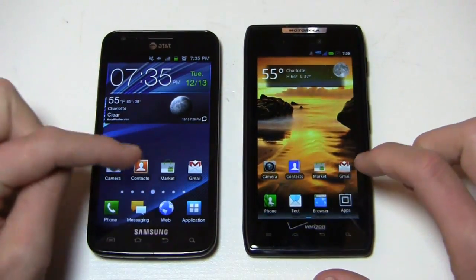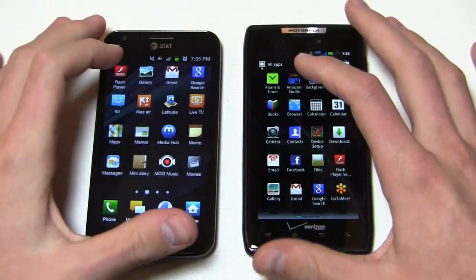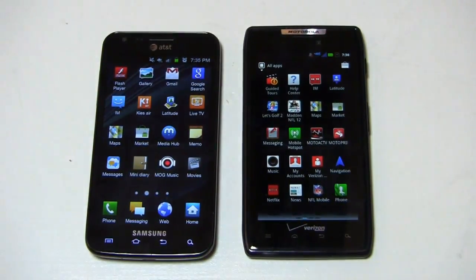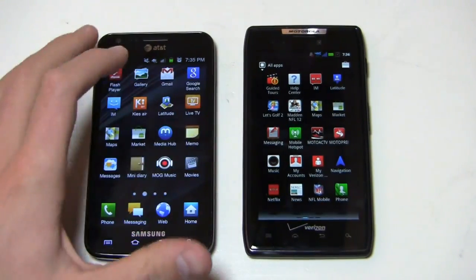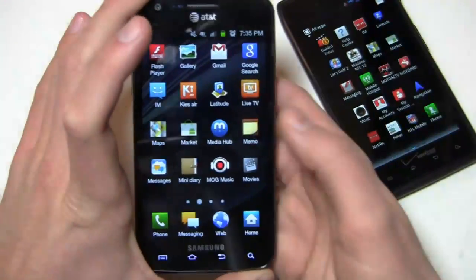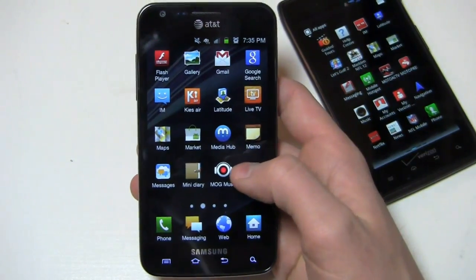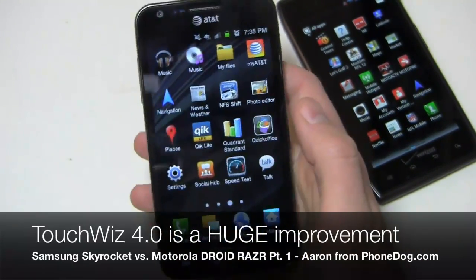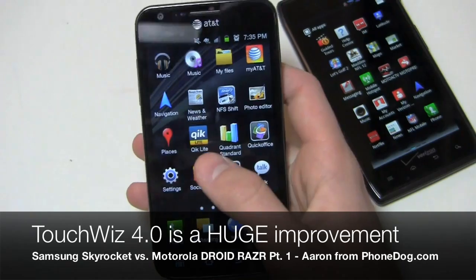So let's take a look at both of these, and we'll go at them side by side here and take a look at what comes pre-installed. So you can see they both swipe side to side, although Motorola's user interface is a little bit different than Samsung's. And you can see TouchWiz 4.0, and this is something I want to point out. If you haven't worked with 4.0, you're used to maybe the Droid Charge, or you're coming from AT&T on the Infuse, it's a significantly improved experience over on the Galaxy S2 series.